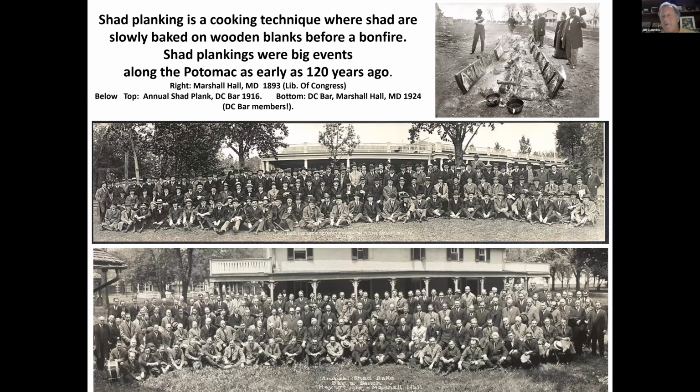And to show how popular they were, these pictures of the DC bar, these are the DC bar. You can read kind of the bottom one. It's May 17th, I've forgotten the year on that. You look up 24 down at Marshall Hall. This is the DC bar, very diverse group at the time. But look at all, you don't get a bunch of lawyers to come down and eat shad if they don't taste good. Shad are very delicious.